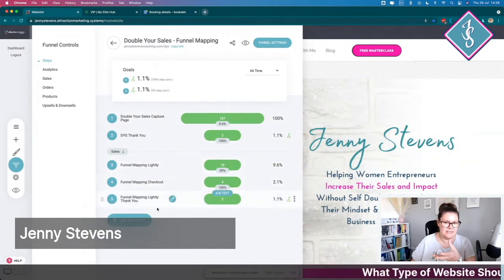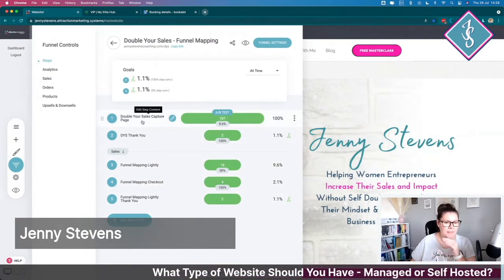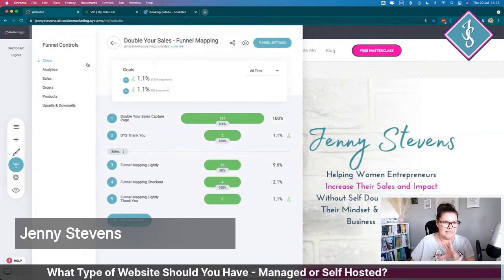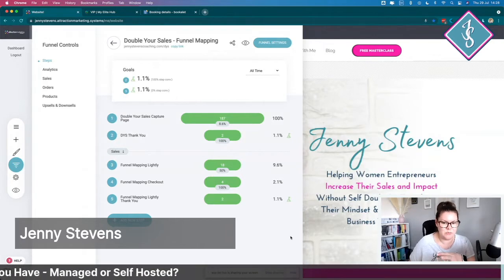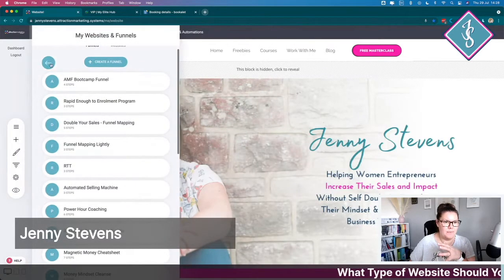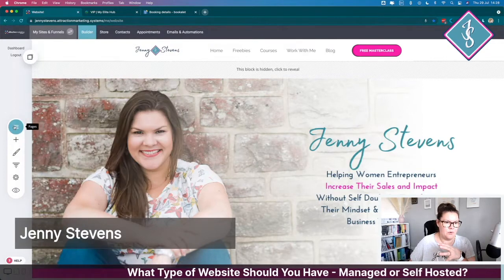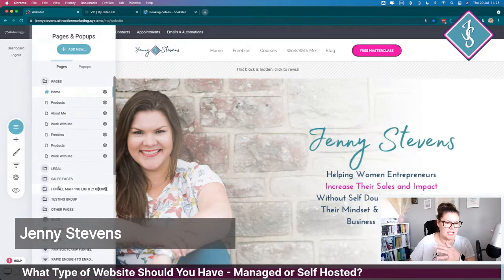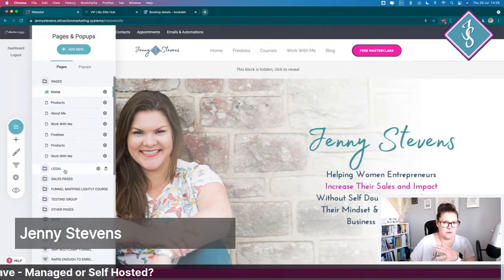I've then got sales pages. So I love the fact that I can create these steps inside of these single places, which is so much easier to manage. And then I've got my website, and then I've got all of my pages, which again, I can organize into folders, which is great.